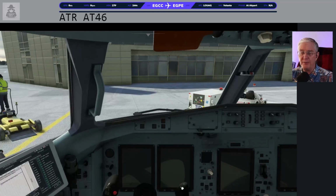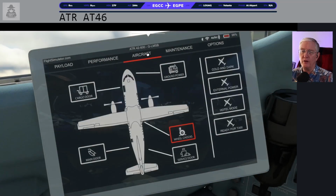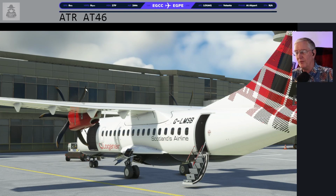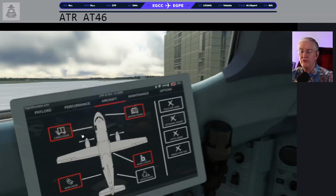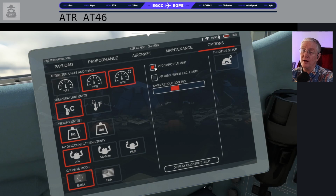All we can do is hop in the cockpit and come on down here, go to the aircraft, and we're going to go to ground power. I'm going to open the main door and open the cargo bay. And there we go. There's our door open. There's the cargo bay. And so that's good. Also looking in here, I've got wheel chocks in place. Ground power is set. Options, I'm going to turn off the PFD throttle hints. I know where my throttles are right now.